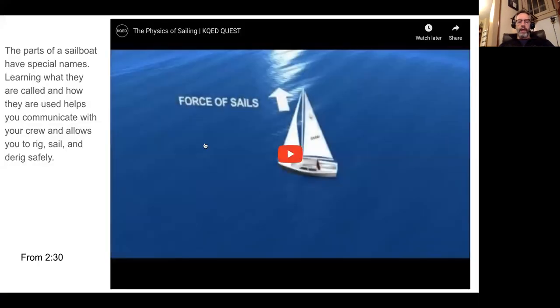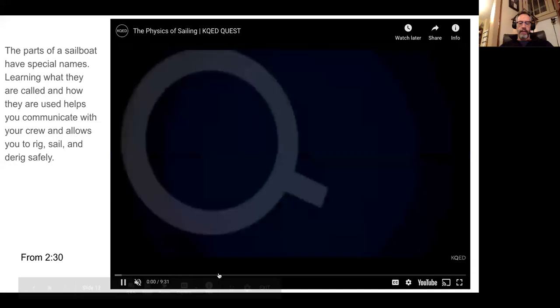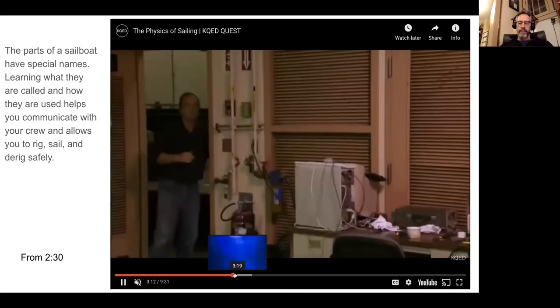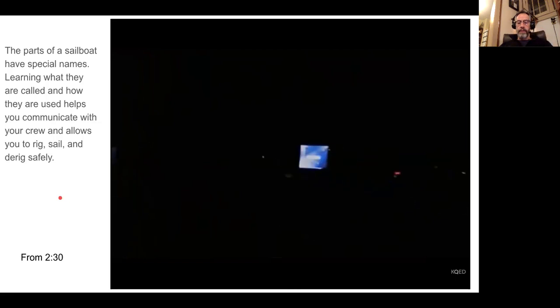So one of the things that we pay attention to in boats is how the main parts of the boat contribute to our sailing experience. And in this quick video, which is worth watching in its entirety at some point, we'll see a little bit about how the foils in a sailboat work together.